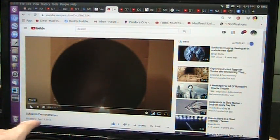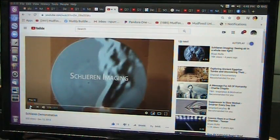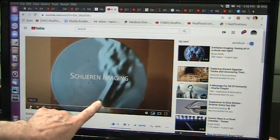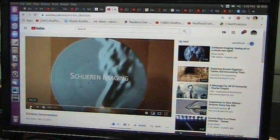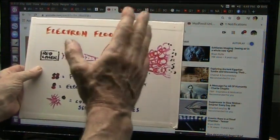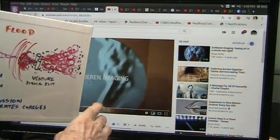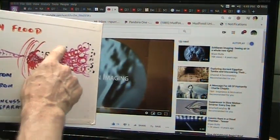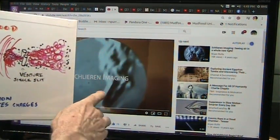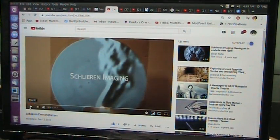This is so cool. That's a candle. Now it's called Schlieren imaging. Now, watch. You see that? That's the energy. You see that? That's the non-energy. I never realized this; I don't know what I thought, to be honest with you, because my mind just keeps changing. But I can see now that energy pushes non-energy away. Energy pushes non-energy away. That's what happens. Energy pushes non-energy away.